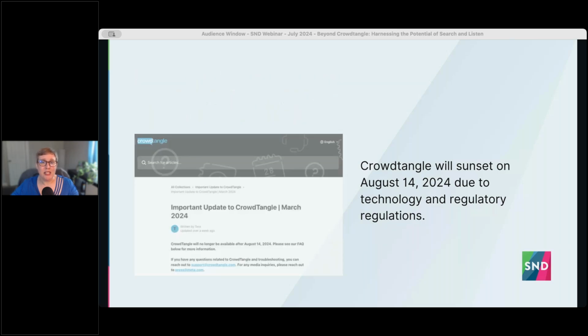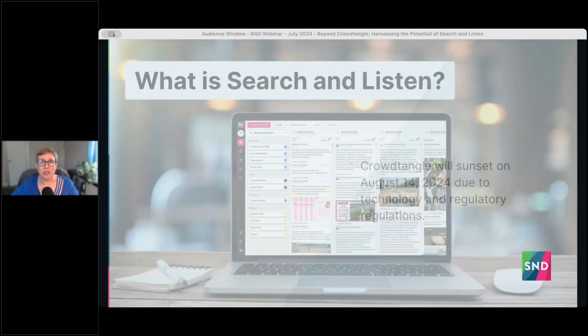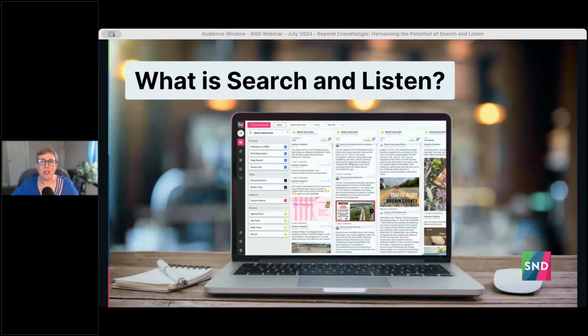Search and Listen is Social News Desk's set of social listening tools. With Search and Listen, you can monitor internal and external Facebook pages, keyword searches on X, any public Instagram account, and, as an added bonus, both agencies and neighbors in every neighborhood in the US on Nextdoor. Best of all, it's already available to every Social News Desk user. I'll take you through how to set up your Search and Listen columns a little bit later on, but first let's take a look at what tools are available.